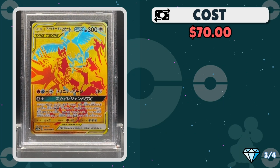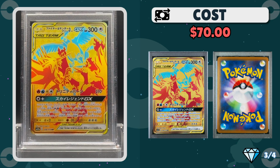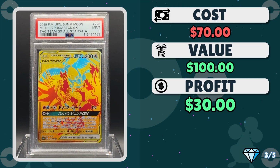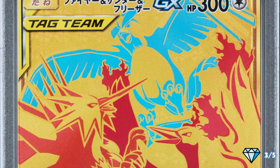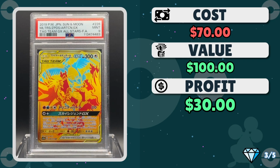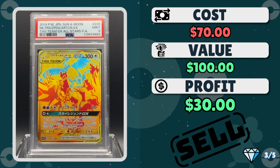Next up, we have the three birds, Moltres, Zapdos, and Articuno. This is a tag team card in Japanese. I honestly thought it looked pretty clean. The centering on these cards can be kind of tough. PSA gave it a 9, which, okay, it's fine. The minimalist design is kind of cool. The use of negative space and the outlines of the birds, but I'm perfectly okay selling this at hopefully a little bit of a profit.